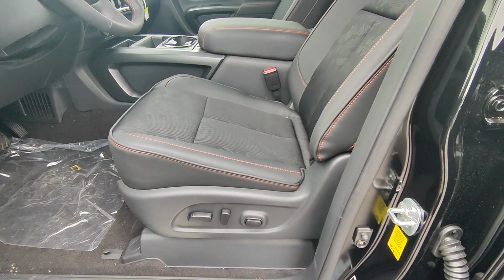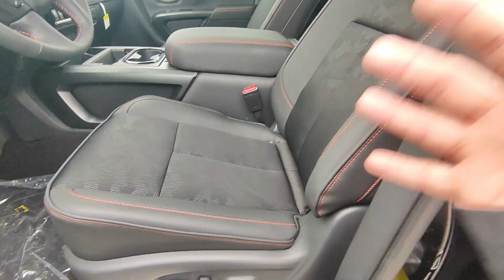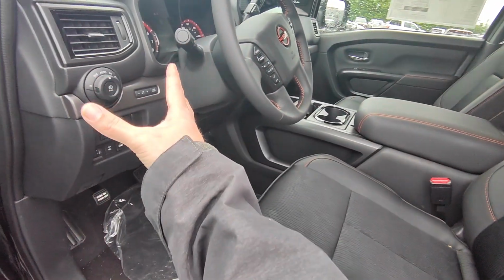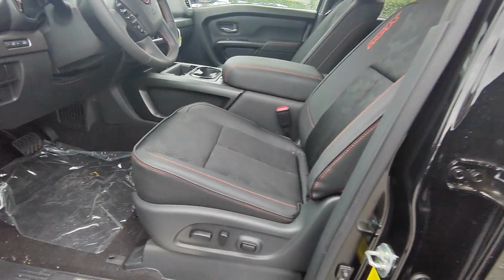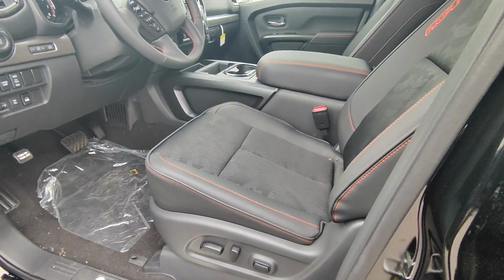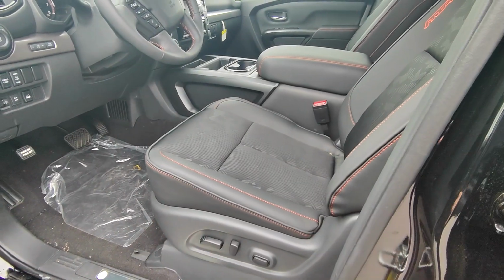Fully power adjustable seat. These are the Nissan Zero Gravity seats. They are crazy comfortable. So much so that there's actually a warning in here that lets you know you're getting a little bit too tired and you should pull over and get some coffee or take a nap and things of that nature. So crazy, crazy comfortable seats.